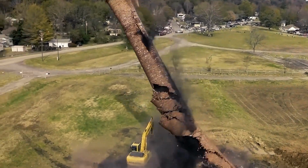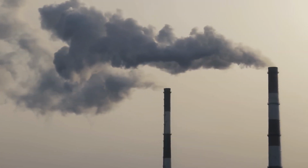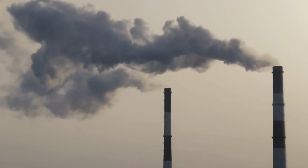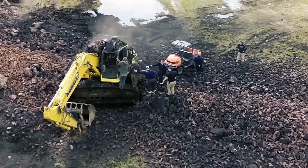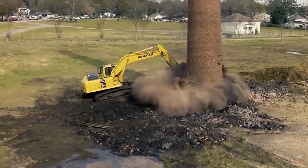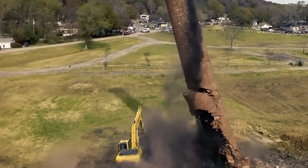Drone footage later showed that a large portion of the smokestack had actually collapsed on top of the cab, encroaching on the operator's space. Thankfully, the overall integrity of the structure held and protected him from what could have been a fatal accident. This video has become one of the most watched demolition clips on the internet.